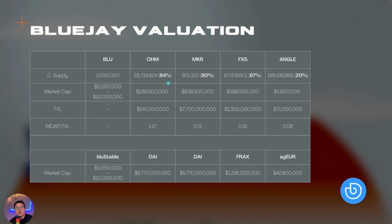So if you look at Ohm, it's at 288 million market cap, and they want to be the reserve currency of DeFi, so it's a very different mission than Blue. But if we look at Maker, they are at $838 million market cap, and their TVL is 7.7 billion. So MCAP to TVL is 0.11, and their DAI is at 5.77 billion market cap. So Blue Stable will start off at just 0.1% of DAI, and I think there is probably room to climb.